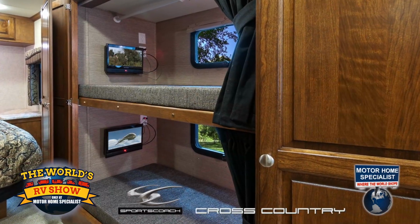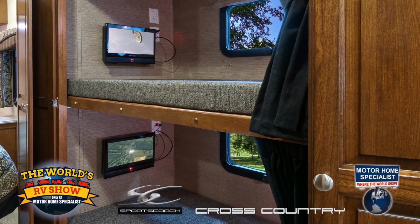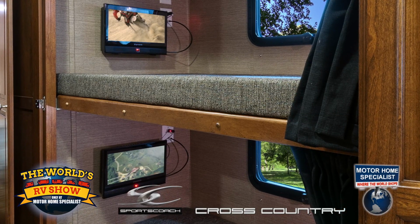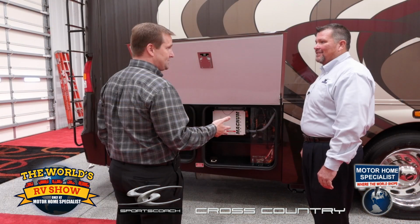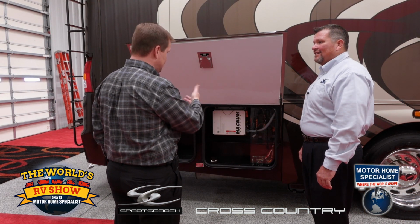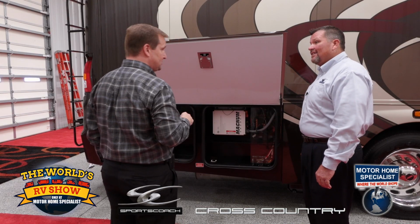Exactly. In which case, 100% of those kids are going to be wanting to play video games, watch TV and stuff going down the road. Yeah. So now you don't have to run a generator anymore to give the kids TVs, to give them power to their game systems, to charge the gaming systems, to charge the cell phones and all that stuff. Again, you're going to have 110 power inside the coach because this, what size inverter is this? I mean, it's 2,000 watt. It's a monster. Yes, it is.